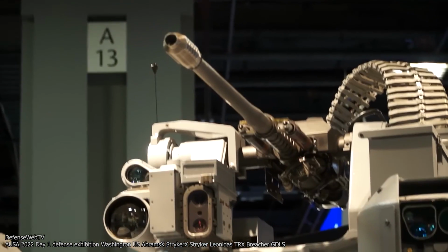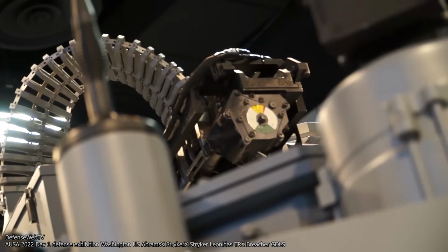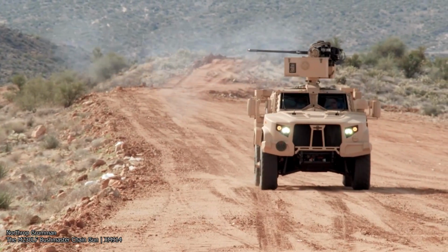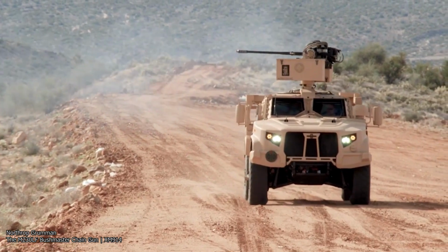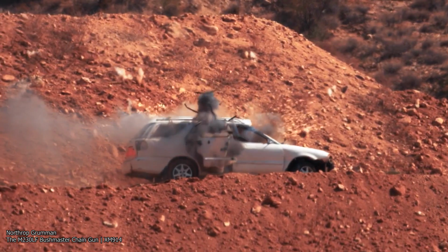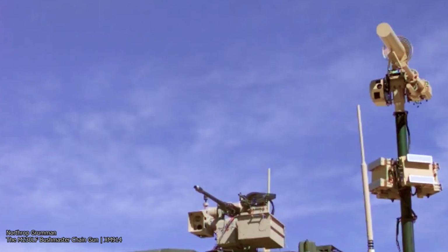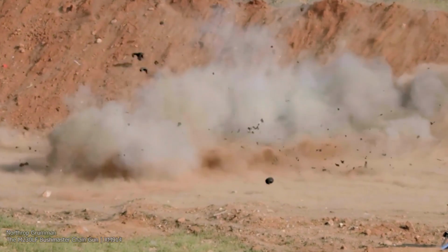commander and loader have been replaced with a remote weapon station mounting a 30mm M230 autocannon, providing the tank with vastly improved firepower against soft targets, such as infantry and light vehicles, without needing to expend main gun rounds. The system may also be useful in counter-UAV roles against drones.